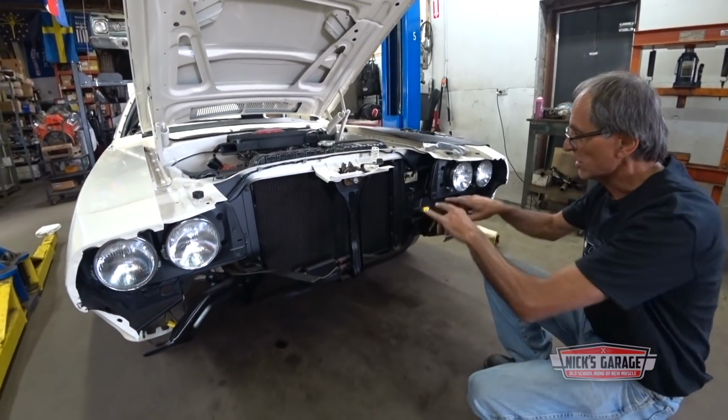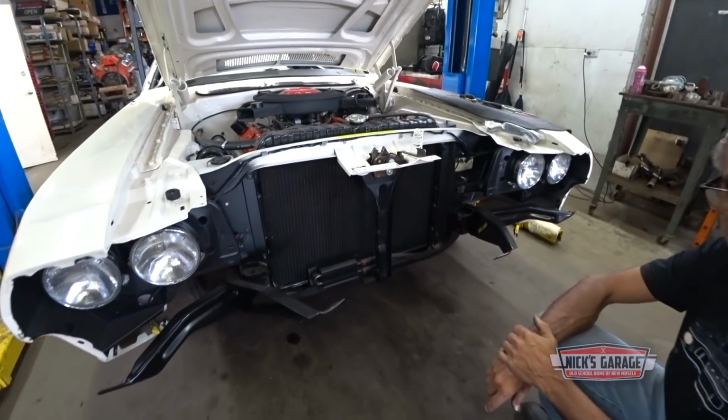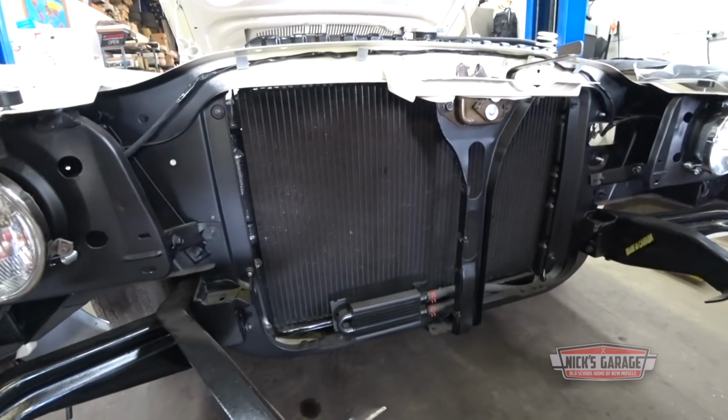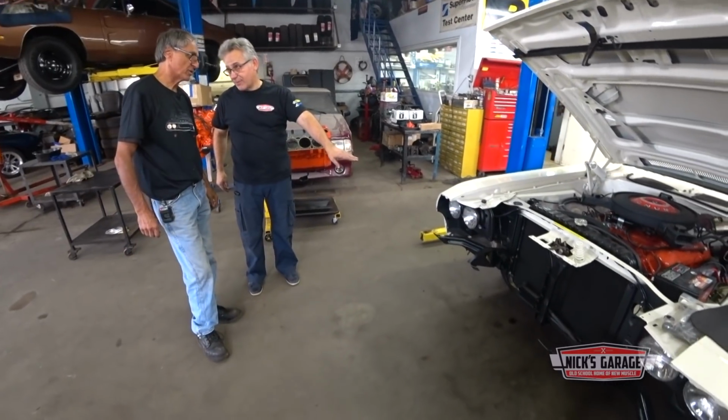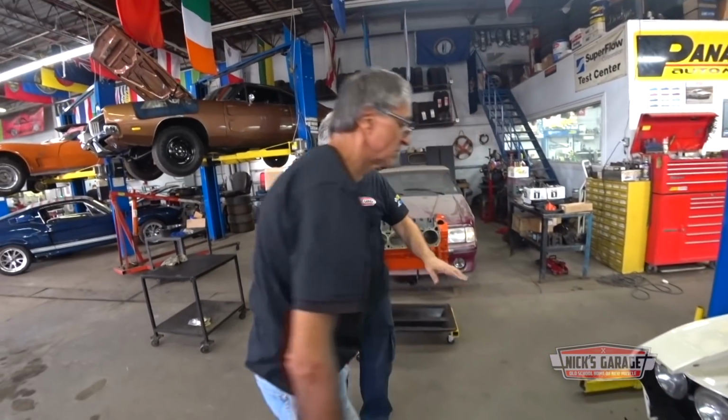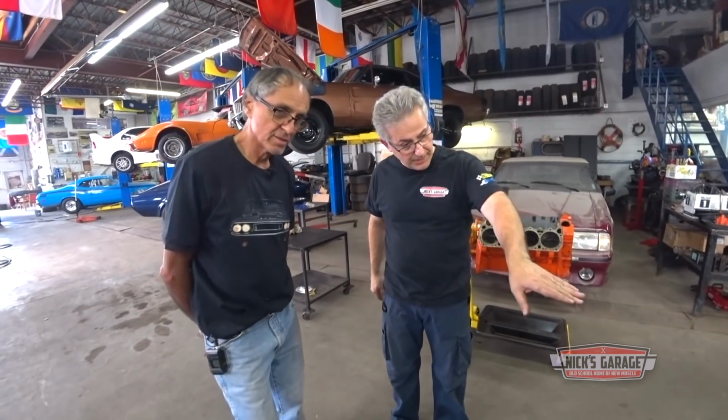And of course, Challenger RT nameplates. First of all, we had to make sure the lights were in alignment. That's step one. So now you have the lights in alignment. You're going to have your light doors, grill to match. So you're on your way. Things are aligned at least.